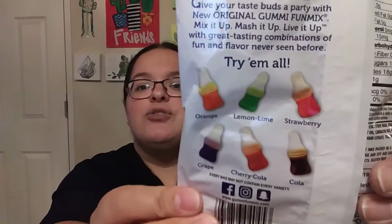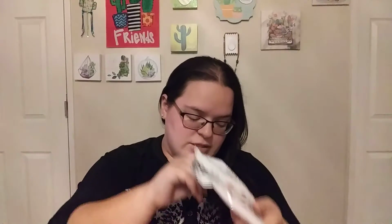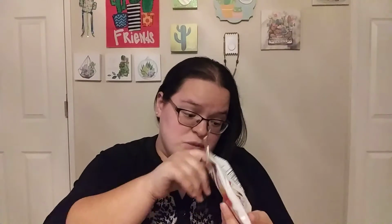All right, so we got a few more things. So we have this original gummy fun mix, and it's the soda pop party. These are the flavors that you get in there. So I'm gonna go ahead and give some of these a try. Let's see. It smells pretty good. It smells like a regular gummy, I guess. I think, if I'm not mistaken, this one, the kind of red one, is cherry cola.